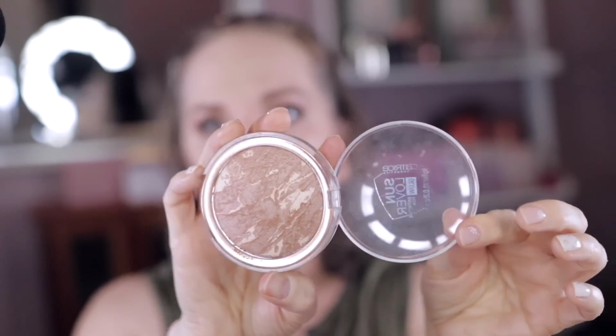So let's dip right into the next step, which is going to be a little bronzing. It's still summer, and I want to look sun-kissed and glowy. And that's challenging when you're fair. So I'm going to go in. This has been my reach. I've been reaching for this all summer long, and it's my Catrice Sun Lover baked bronzer, and I've been really liking it.